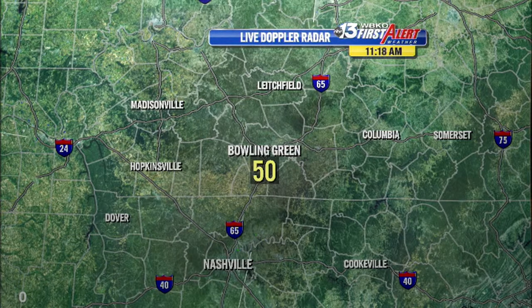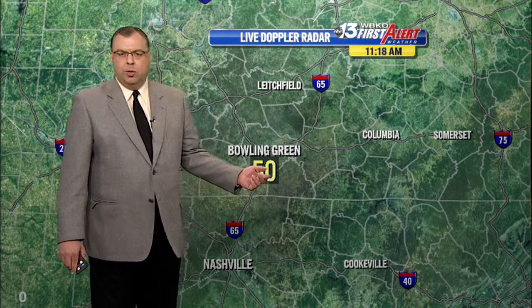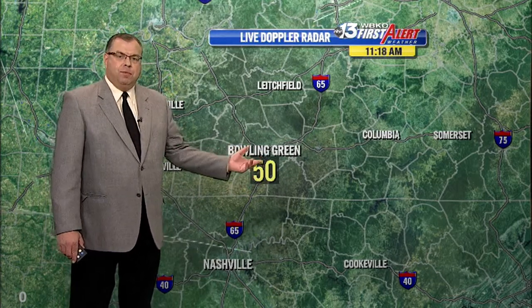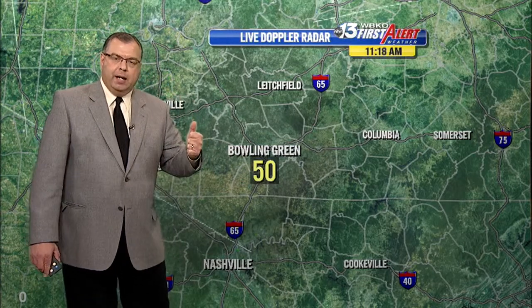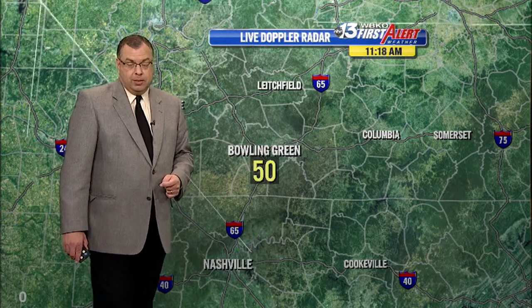We finally hit the 50 mark for now, but it's going to take a while to get us back into the 60s where we should be for this time of the year. We should be averaging about 61, 62 degrees for a high temperature. We're going to make it into the mid 50s, possibly upper 50s today. Tomorrow, about the same. After that, as we get on into the weekend, those southerly winds will really kick into high gear, and that'll put us back to average and even above average.